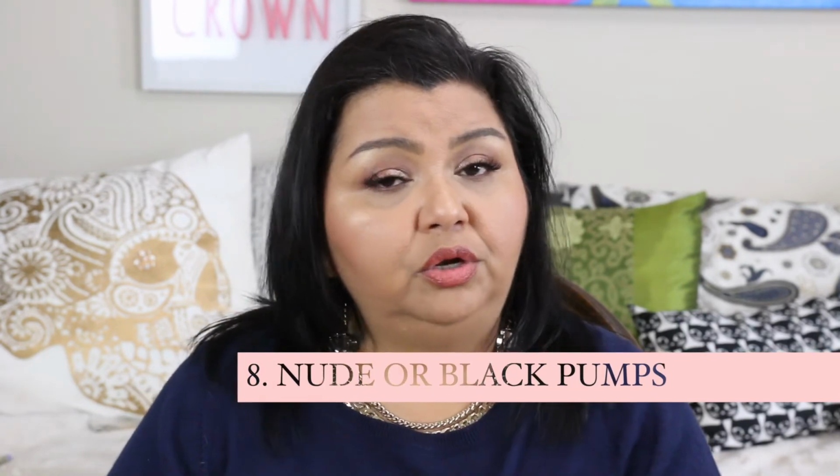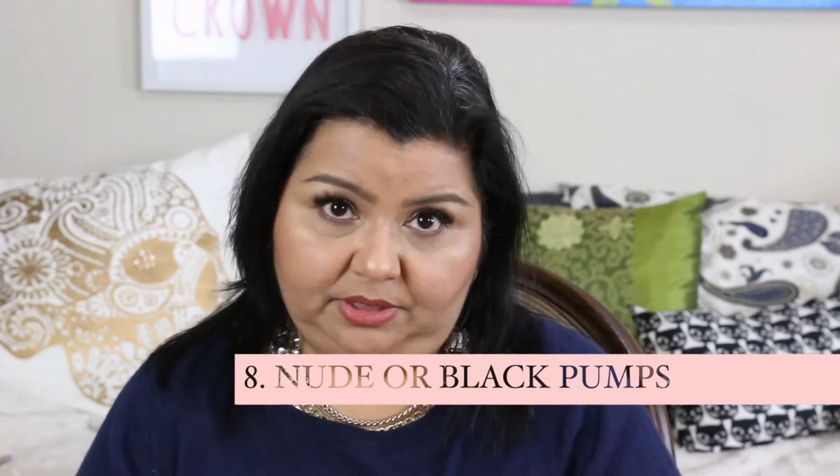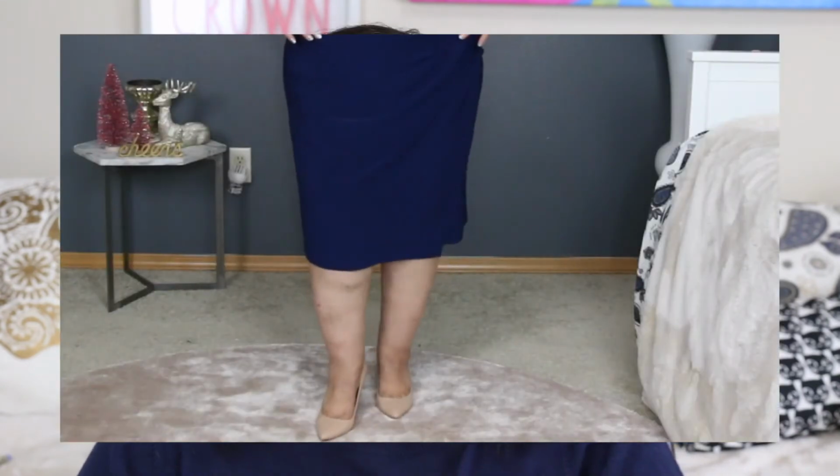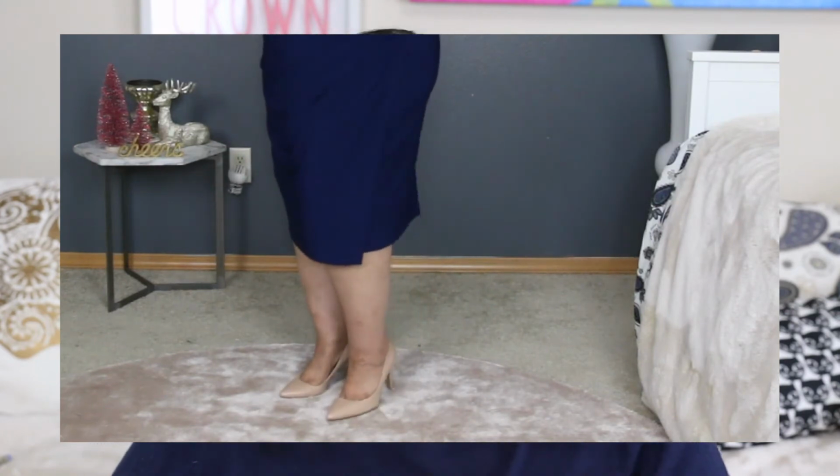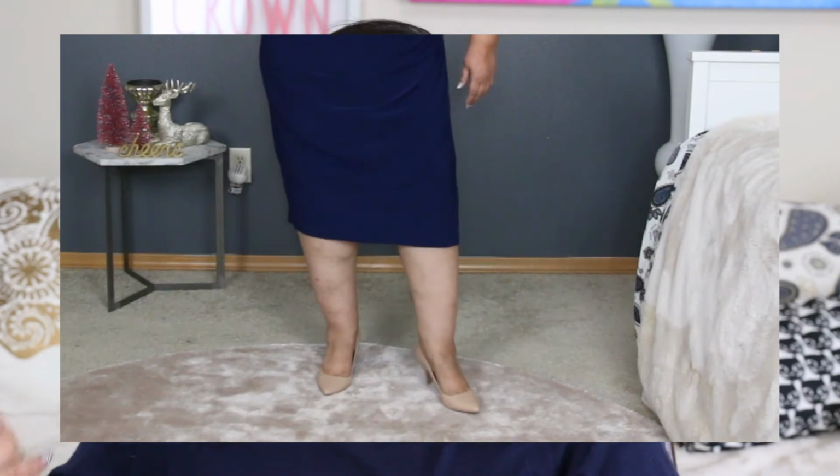My number 8 wardrobe essential is a pair of either nude or black pumps. I selected nude or black just depending on your own personal taste. I honestly prefer nude because I am petite, and nude shoes actually work really, really well for me and my height because it does help to lengthen my legs.